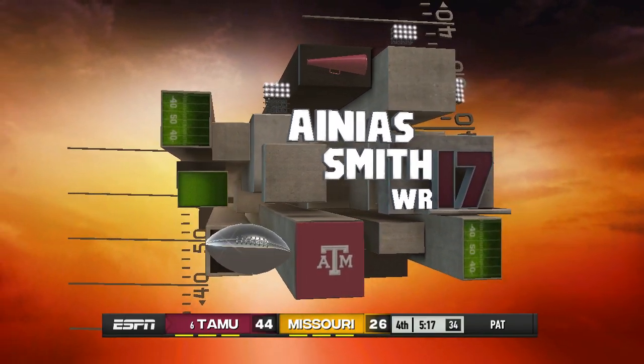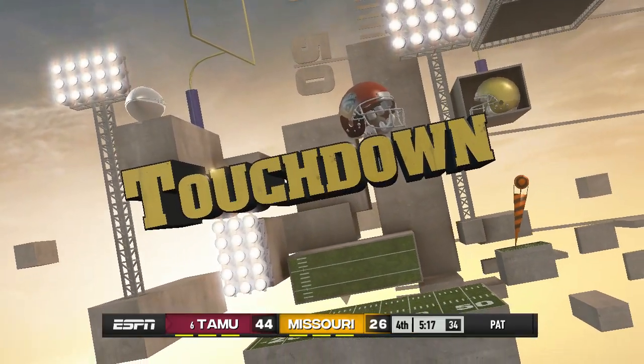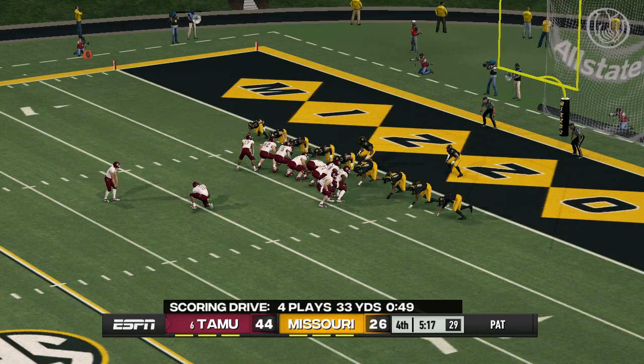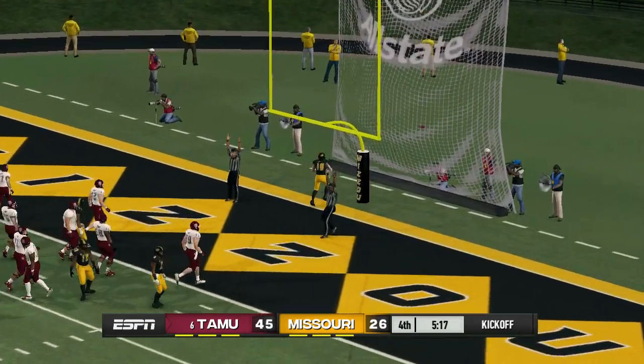He's been a force getting to pay dirt three times. If I were the head coach of this football team, I would give him the ball at least 30 times a game. He makes the PAT.